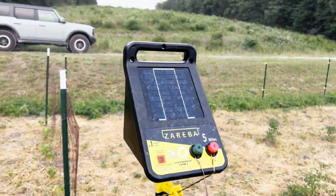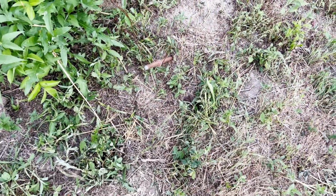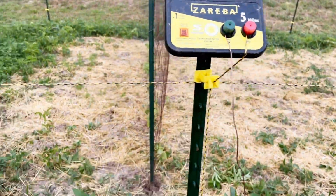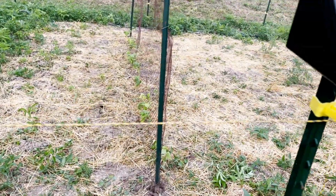Got that going up there. This is like a 6-foot rod that we beat in there, and it's grounding this, and the wire's all live now.